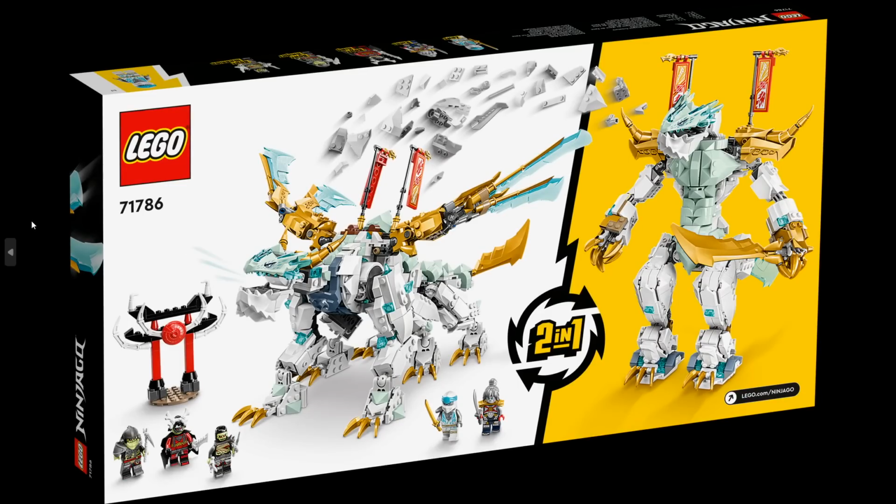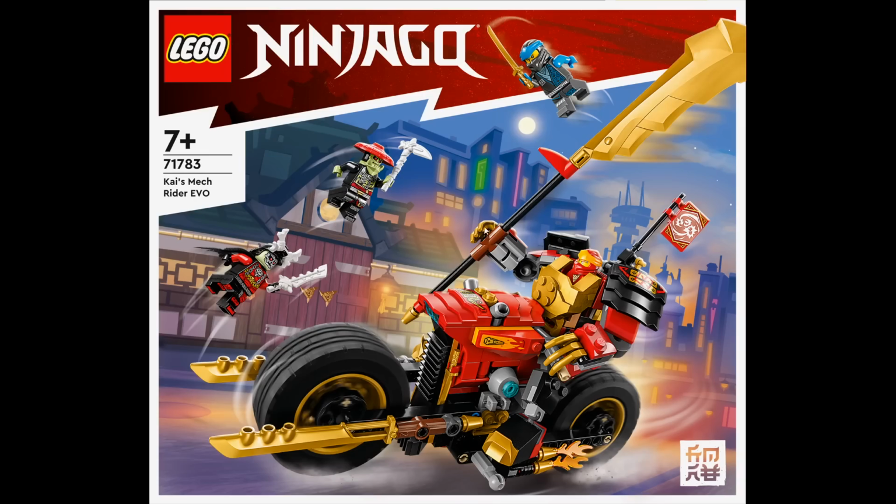Also, I realized I didn't mention prices with the last few sets. Kai's Mech Rider is 312 pieces for 45. That definitely seems very expensive for what you get here. Like, yes, you do get the big wheel pieces, and yes, there's 4 minifigures, but even still, that feels very overpriced.